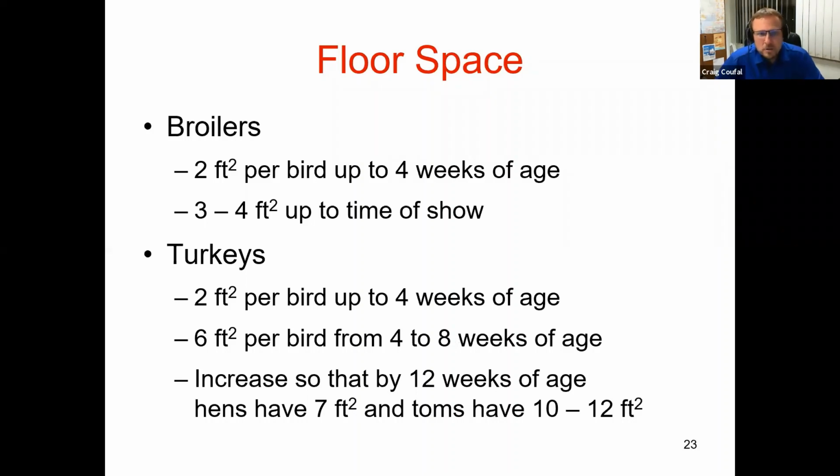How much space do your birds need? Our general recommendation is about 2 square foot per broiler up to about 4 weeks of age. After that, they need a little more space. Usually, we accomplish that through culling. We'll talk about culling coming up. But that doesn't mean your pen has to get bigger. It just means you need fewer birds in that pen. And then, of course, turkeys require a little more space. They're bigger birds. And again, we're going to want to cull those as you go to increase space per bird.